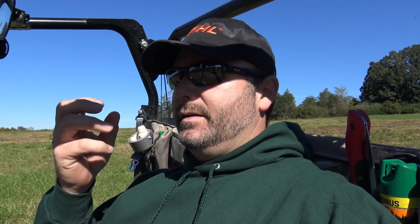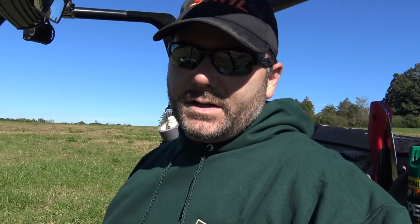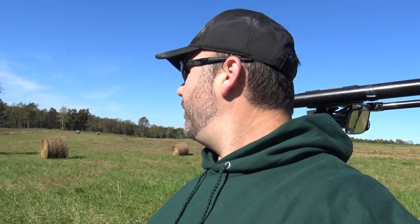So the power company's trying to do the right thing, trying to do the smart thing and get us away from tree hazards. So what we're going to be doing is moving the power line down the hill, away from our farm, away from the house a little bit, so that we could potentially build our permanent home right out here on this beautiful knoll.